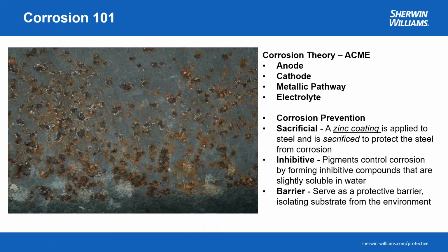A little bit about corrosion. Any healthy discussion regarding zinc-rich coatings will be deeply rooted in corrosion theory and corrosion prevention. For this presentation, we're only going to take a brief look at corrosion, as I don't want to wear you out with it. A little bit of corrosion theory and corrosion prevention.